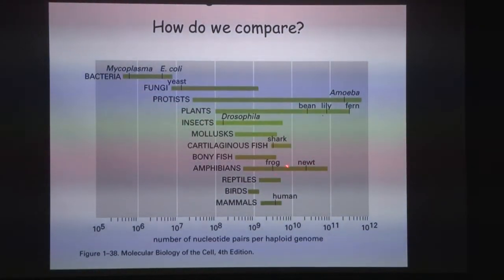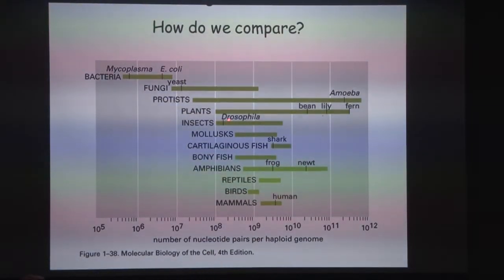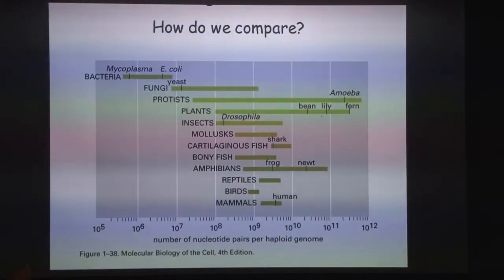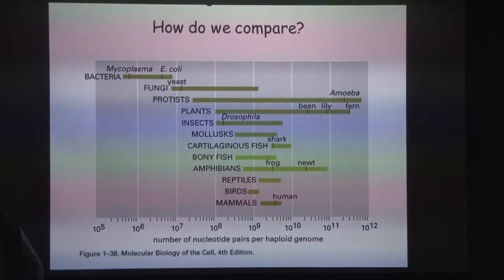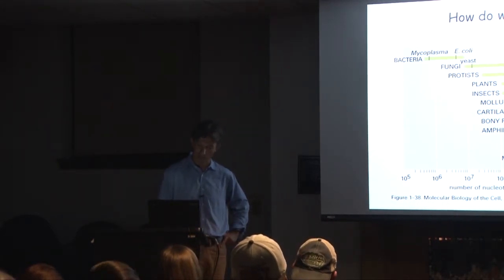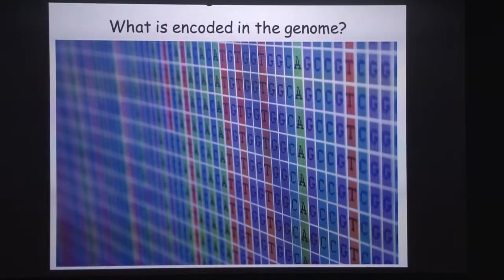Newts have more DNA, we have about as much DNA as frogs, and only a little less than fruit flies. So certainly the cool things that humans do are not related to the size of our genome, this 3 billion base pairs. So where does it reside? What is encoded in the genome? And this is the key question.